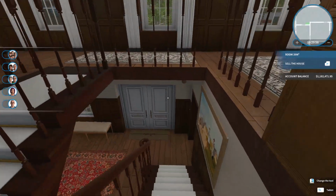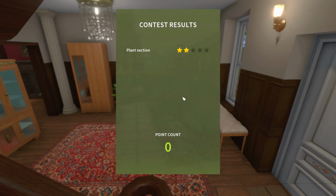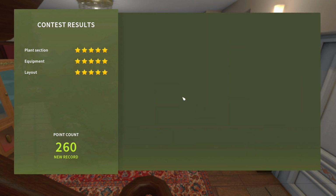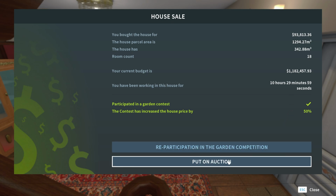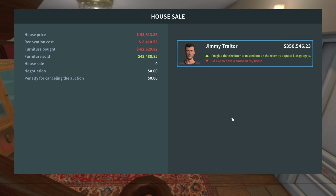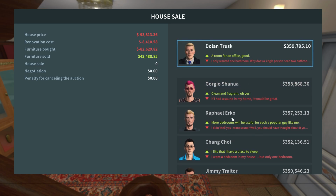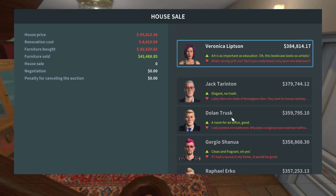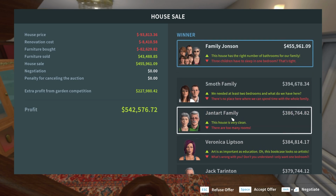So all that's left to do now is to sell the thing. We are going to submit for the garden competition first. We'll go for the English one. Nailed it. 5-star in every category, 50% increase to the value of the house. Beautiful. That's absolutely amazing. Let's go ahead and put this baby on auction and see what we get. So, looks like we spent about 150 grand between the house and the furniture, give or take. And our profit is over $500,000.